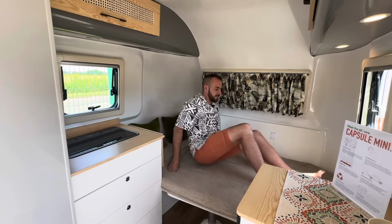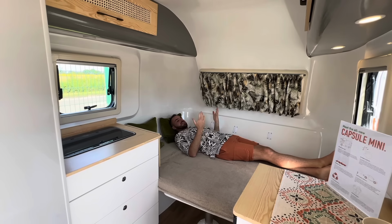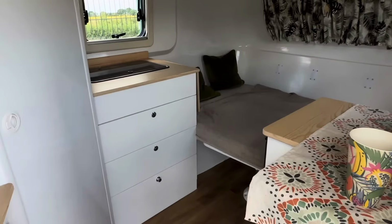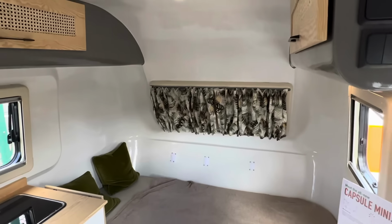So for reference, if I lay on this side of the bed, you can see it's not the biggest bed in the world. It's exactly the same dimensions as ones that you'll find in a camper van or something similar. So it works for two people. For one person, it's really generous and it's so easy to make up.